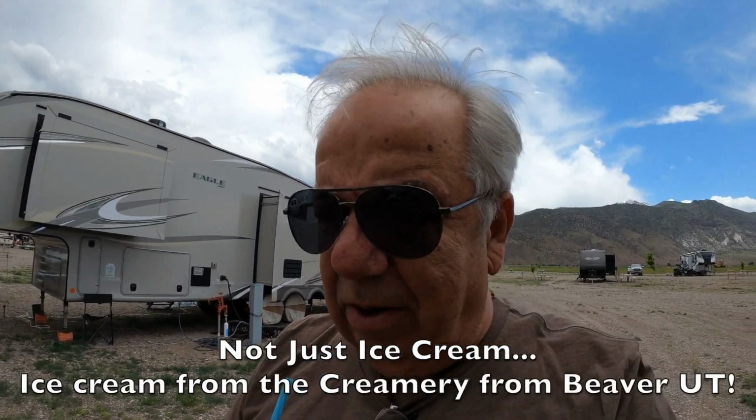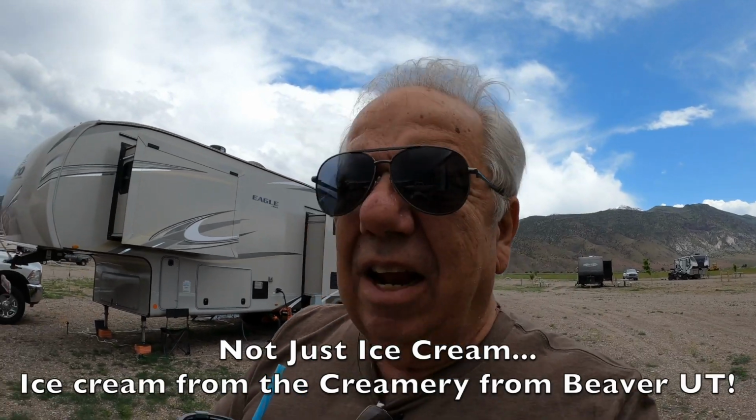They got ice cream in there. We're right on the edge of the town of Monroe, which we'll take a ride through, and you'll see that. I got a feeling Monroe's going to be kind of like Circleville last year. There's not much to it. But there are some things to see in the area, so we'll do some excursions while we're here.